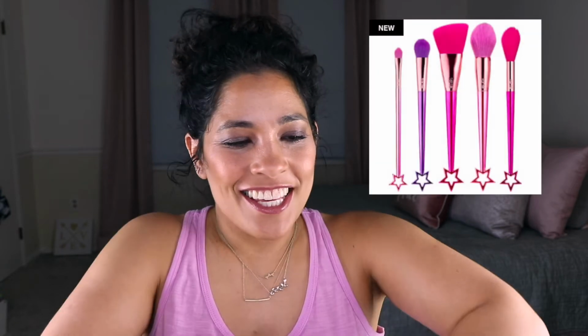The next one I'm actually quite excited about. It is the Tarte Pretty Things and Fairy Wings brush set. And the reason I'm excited about this one is threefold. First, it's on sale. It's $29 and it's normally $42. It has 5 brushes in it, which I think is a really good deal. That's less than $10, much less than $10 a brush.